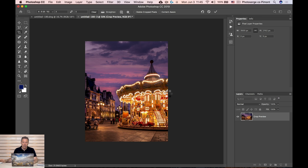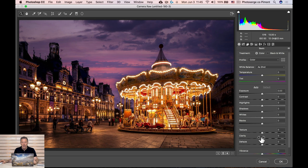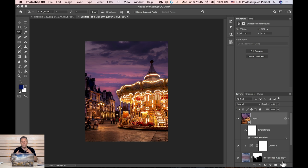I love that. Okay, and usually what I do when it comes to Instagram, I double click here on the camera roll filter to get back to what I was doing. And I think on this one, I want to make an even stronger vignette on top. Because it's a smart object, it's going to update. Yeah, I like that. It's kind of cool.